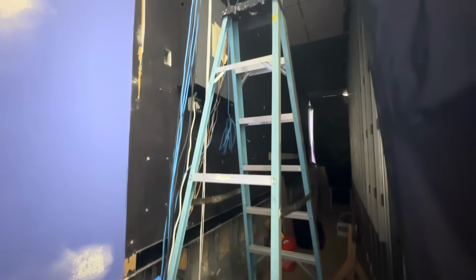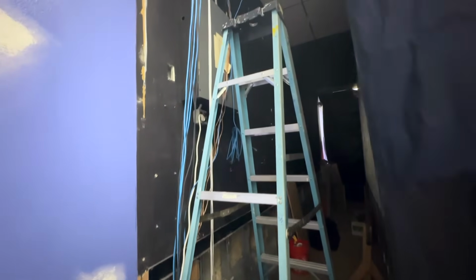I'll try to get a quick shot behind it. There you go. That's what it looks like. I saw that big opening in the corner. I was like, you know what? I got to film behind there real quick. I thought for a second maybe they were still there, but they're definitely gone.